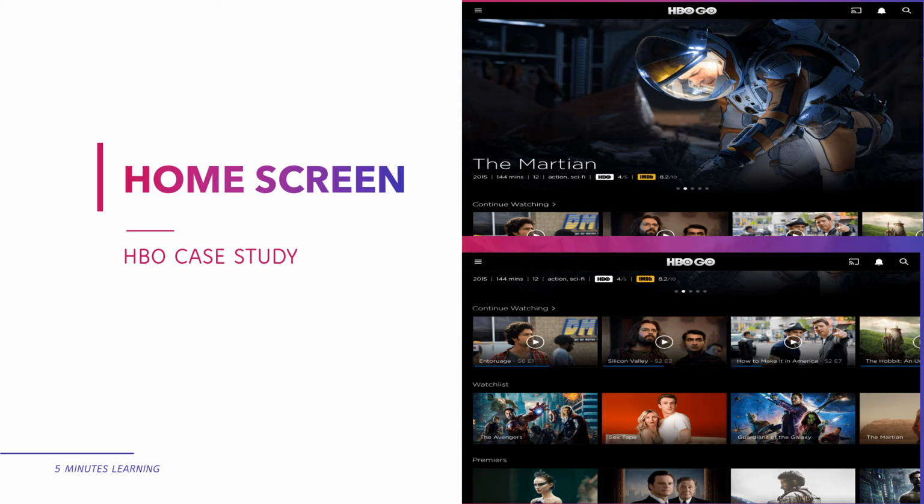The editorial recommended section became much smaller and instead, they shifted the focus to the important content: continue watching, watch list, recommended for you, etc. So when users logged in, they immediately found the content they were looking for.